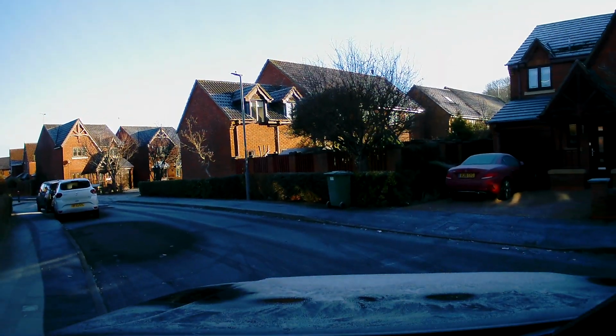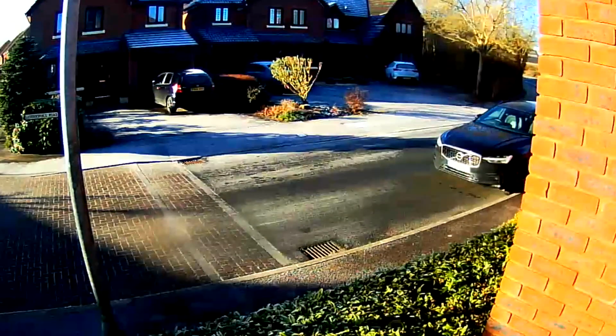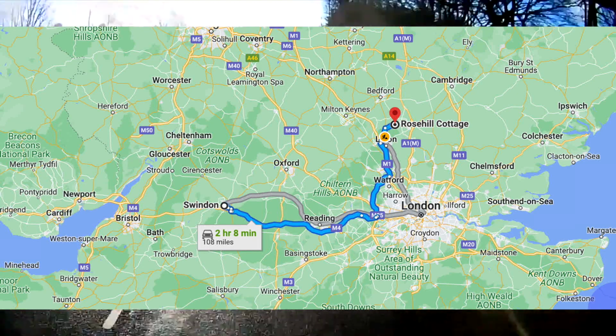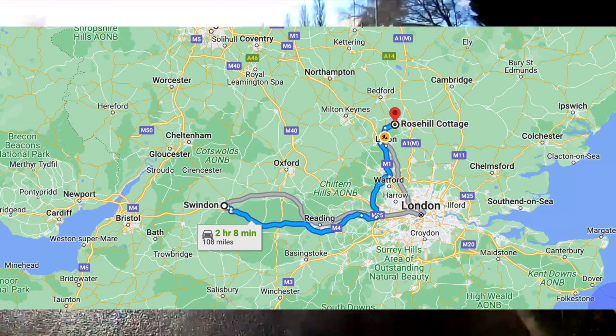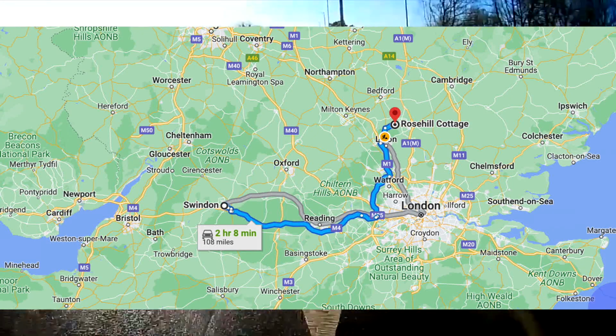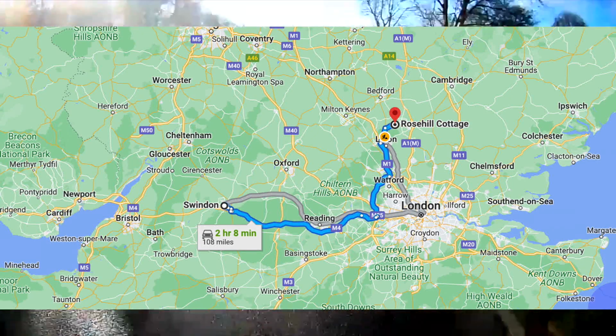That's it, we're ready to go. We get all hooked up and we're off. Now for us, it's a fairly straightforward run. Straight down the M4, pick up the M25, and then straight up the M1. And exactly 2 hours and 8 minutes, as that's what it says, we'll be there.